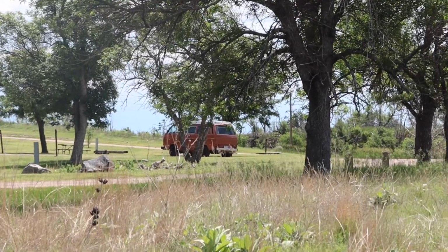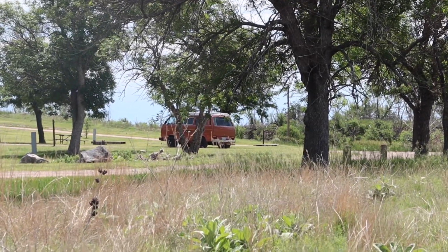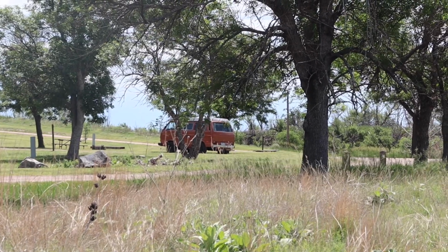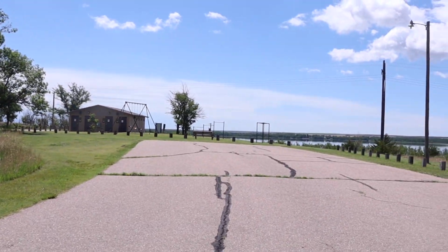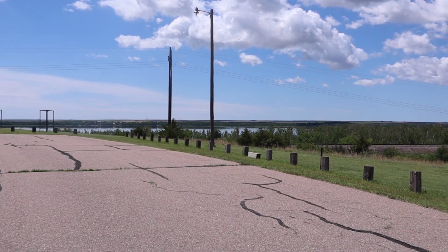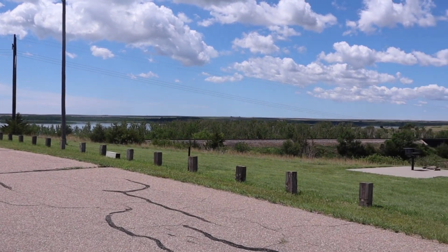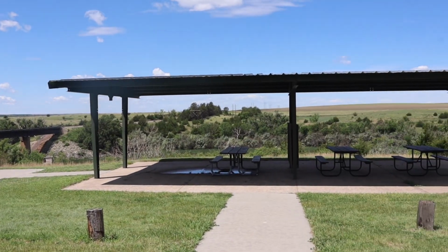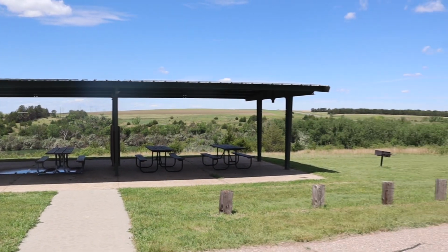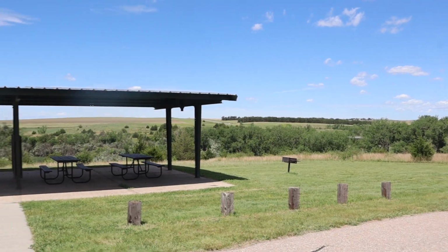Had a nice little ham sandwich with Swiss cheese, mustard, and mayo. And then we're gonna keep going. But this Swanson Reservoir State Recreation Area is gorgeous. We've got all sorts of birds in here. Yeah, it's nice.